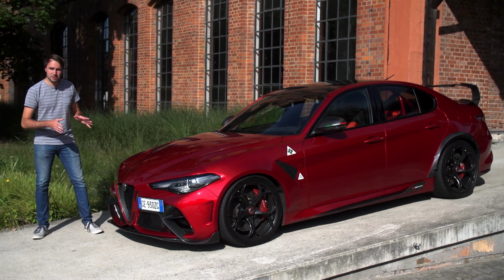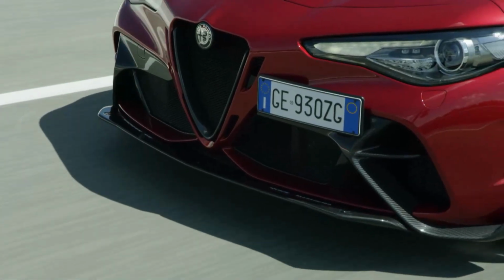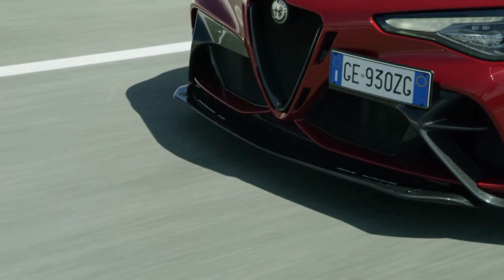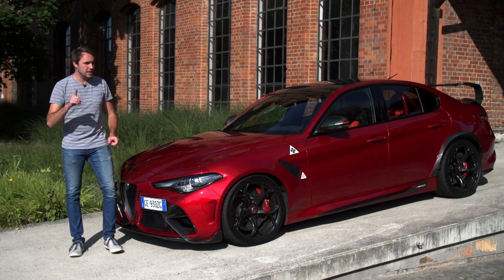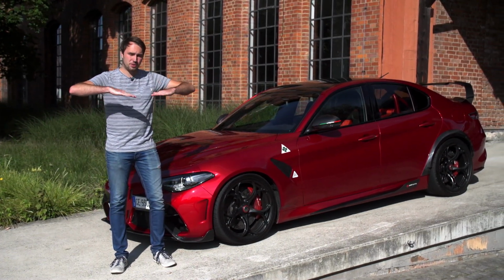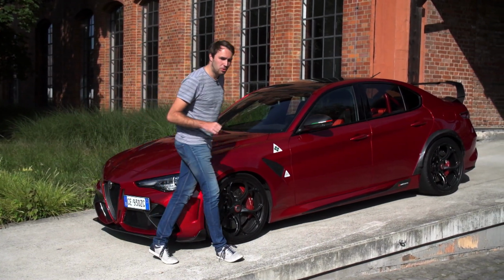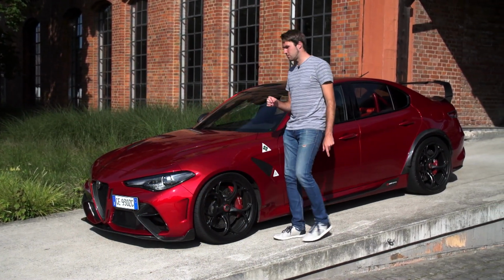And you can tighten the aerodynamics even further. The front splitter down here can be extended forward by 40 millimeters. At least on the GTAm, not on the GTA, but it's track only. Exactly the same applies to the rear spoiler, which can also be adjusted in inclination to generate more downforce. In total, 100 kilograms of weight was lost in the car compared to the QV.